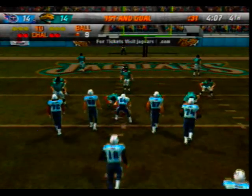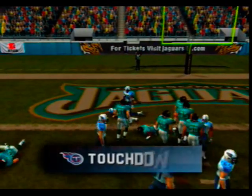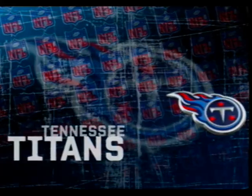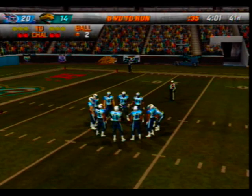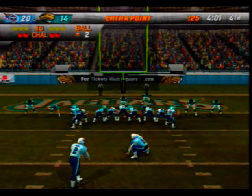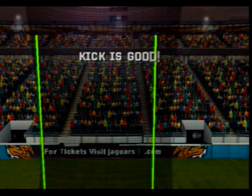It's first and goal at the 9-yard line. Watch that. The Jaguars with a four-man front. Touchdown, Titans. Tennessee. A tremendous effort getting it into the end zone to grab the lead. Crosby comes in for the extra point. The extra point attempt is good. Tennessee has a one touchdown lead now.